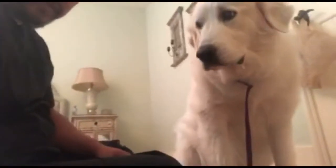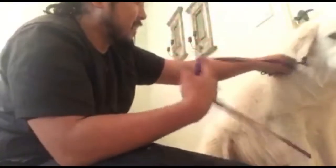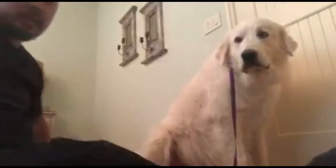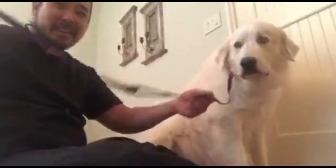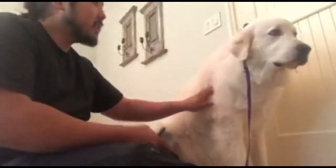Okay, so now I'm working on her left side. I just work on the floor here because she's way too big for my table. I used to do this in the bathroom, so she had less space to move around. We were confined in a smaller room, but she really didn't like that, and she was really uncomfortable with it. So now I just let her roam around. I have two leads on her, so I let her have as much freedom as possible.